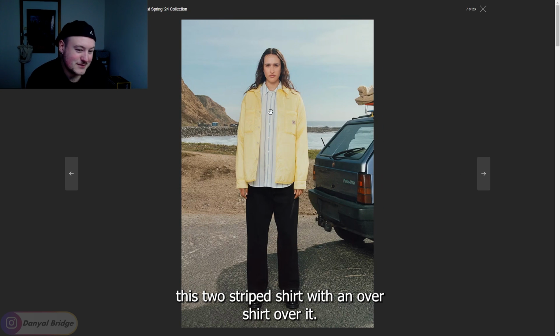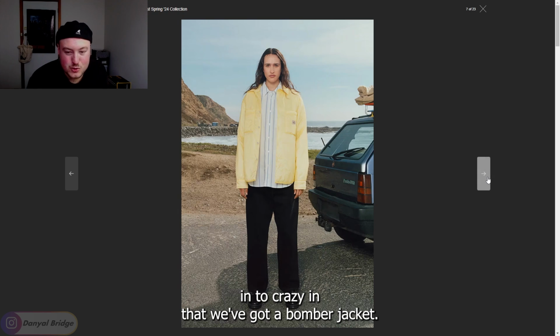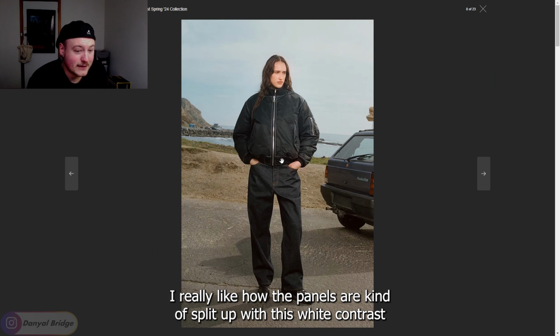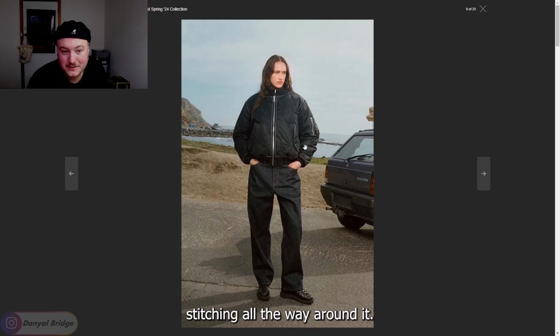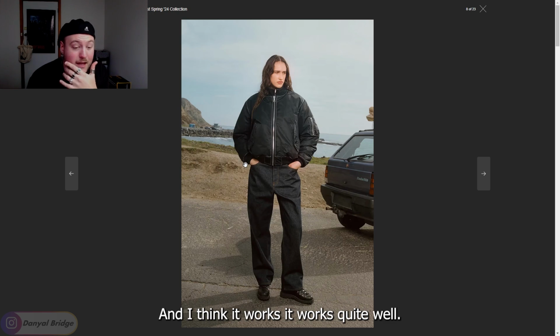We've got just a striped shirt with an overshirt over it, maybe a padded overshirt. Nothing too crazy in that. We've got a bomber jacket. I really like how the panels are kind of split up with this white contrast stitching all the way around it. It's highlighted all the details with white contrast stitching, and I think it works.